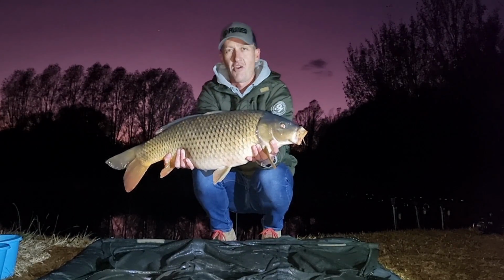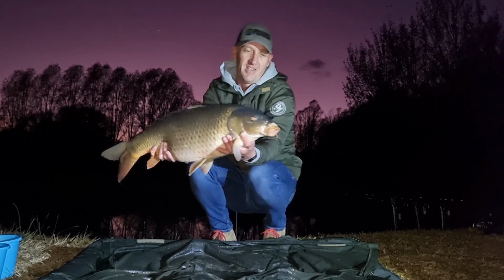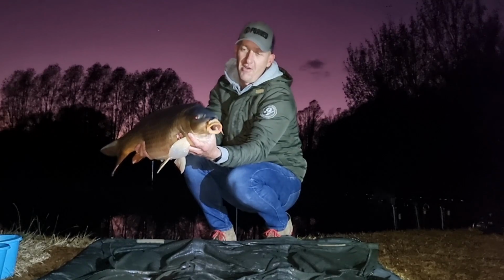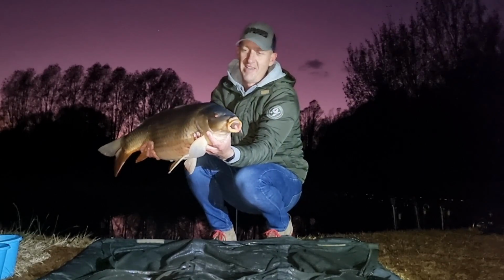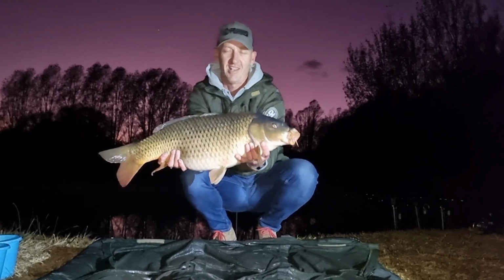8.2 Little Lake carp, my first one. So very happy, very chuffed with myself. Okay, there you go, awesome. Awesome feeling. Okay, I'm gonna quickly take a photo and then we'll put it back.